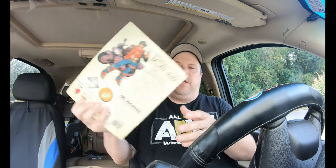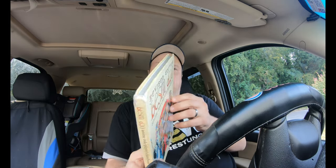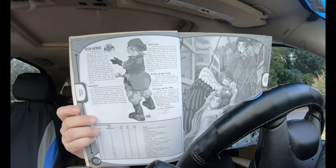The next thing I picked up was this. Now, I haven't comped this yet, but I did see it in there. It's a revised edition D20 manual or handbook. It's not in the best of shape, but it's got all kinds of pages devoted to different types of board games, role-playing games, anime. It looks like an anime role players handbook, which is kind of cool. We'll see how much that goes for. Maybe I can get a 20 out of it.